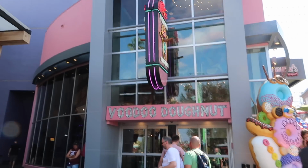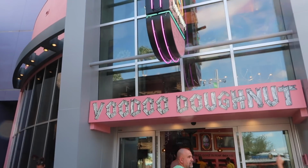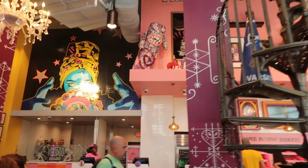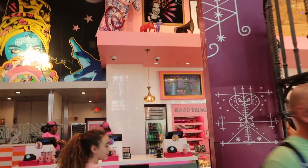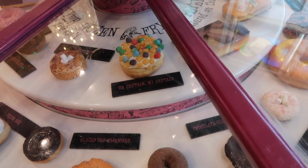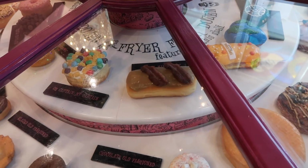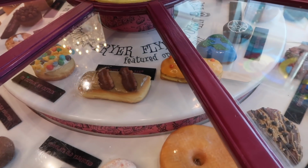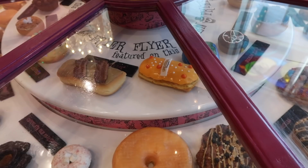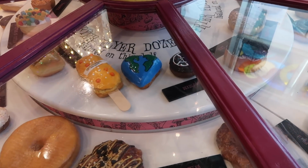And Voodoo Donut is awesome. They have some really good stuff in there. I probably wouldn't get my coffee from there. I think I'd just get a donut and then have it on the way walking over towards Universal Studios, which is the first park that I would go to. But Voodoo Donut is excellent. They have so many different options. They have some seasonal items. They've got other things that are there all the time, but all of them are really good. So I would grab myself a Voodoo Donut and then head over towards the park entrance.